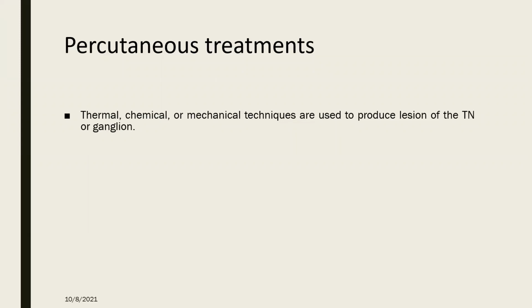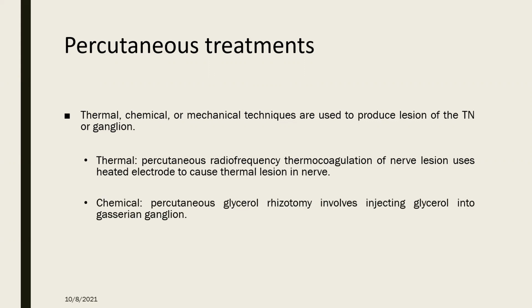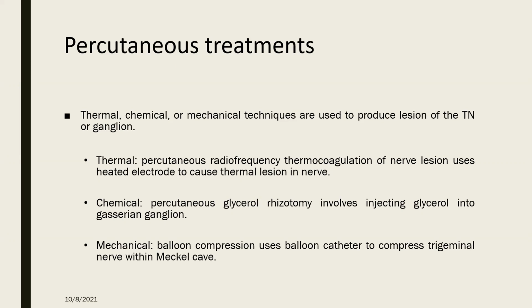Good. In terms of percutaneous treatments, there are quite a few, going through thermal, chemical, and mechanical techniques, whose aim is to produce a lesion and damage either the nerve or the ganglion. In terms of thermal, we have the percutaneous radiofrequency thermocoagulation, which uses a heated electrode that causes a thermal lesion in the nerve. There is the chemical one, which is one that we do in our institution, the percutaneous glycerol rhizotomy, which we'll see in a little more detail. Mainly, the technique involves injecting glycerol into the ganglion and causing damage. And there's another type, the mechanical approach, which inserts a balloon and compresses the trigeminal nerve within Meckel's cave.